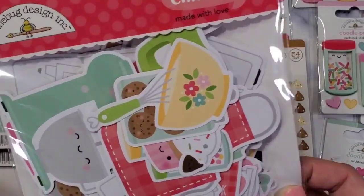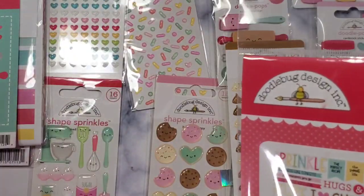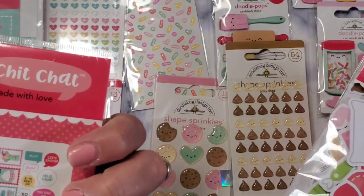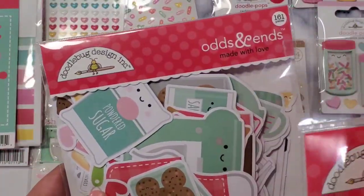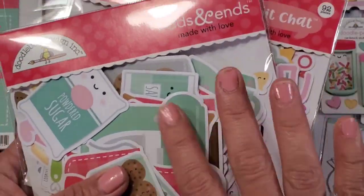And of course, I got two. Did I get two Chit Chats? I think I ordered two odds and ends, but I will clarify. I'm going to clarify because I have two Chit Chats and one odds and ends. And I think I ordered one Chit Chat and two odds and ends. But we're going to go through this later.